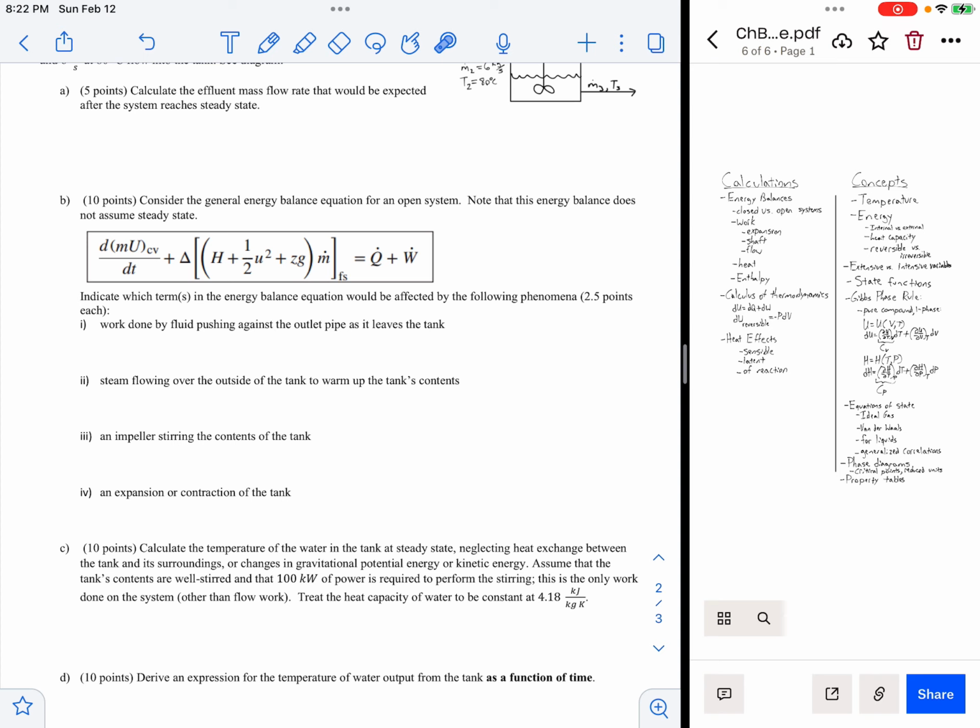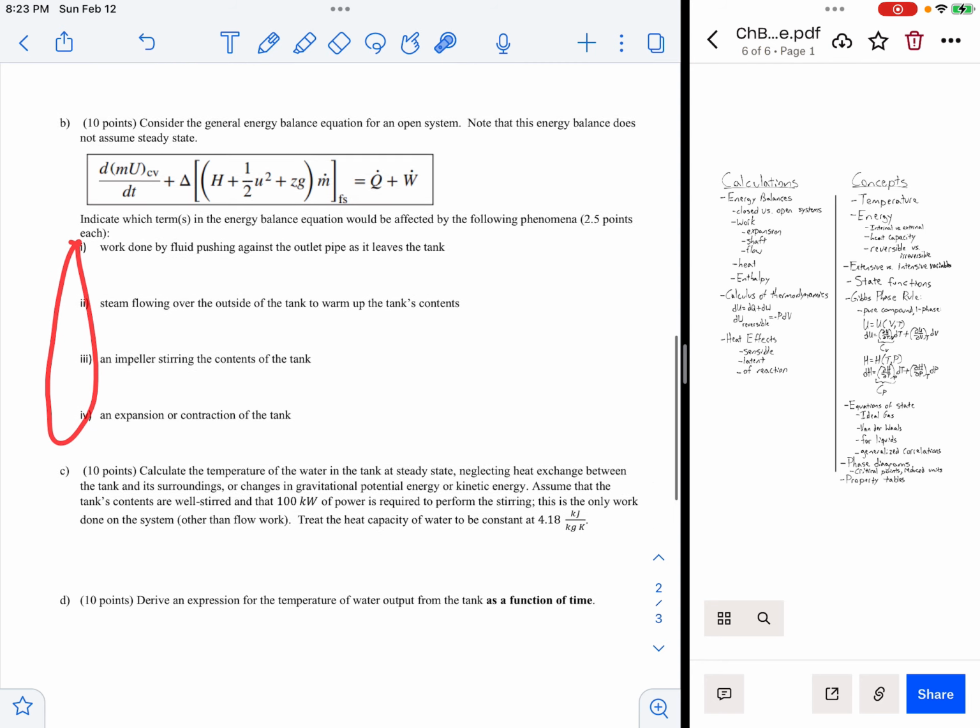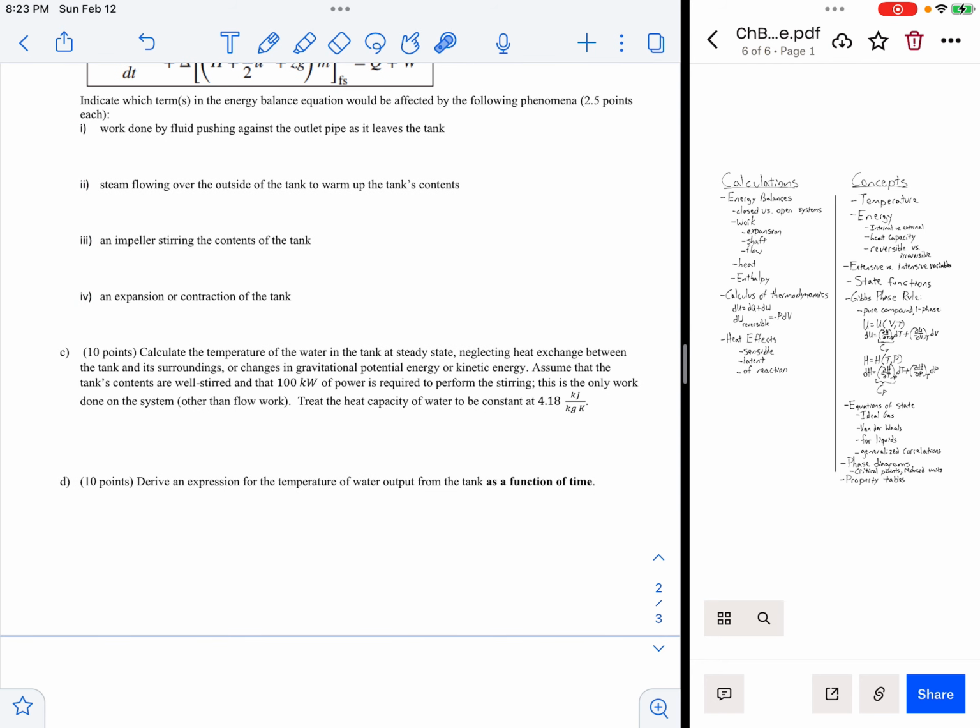The energy balance does not assume steady state, but now we're asked some conceptual questions about what these terms mean. So which term in the energy balance would be affected by the following phenomena? The work done by fluid pushing against the outlet pipe, steam flowing over the outside of the tank, that would give you a heat input, an impeller stirring the tank, an expansion or contraction of the tank. So we're asked which of these terms are affected by each of these. That's a conceptual question. I like those because they can be short, or at least fast to answer.